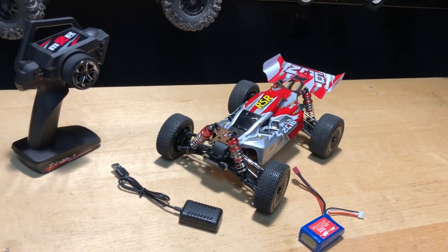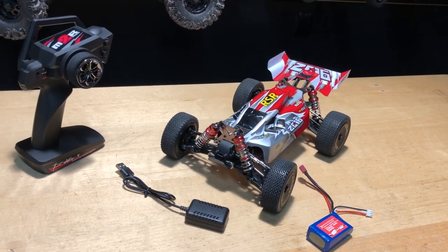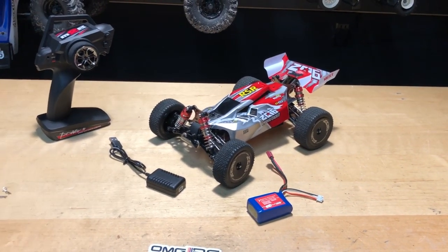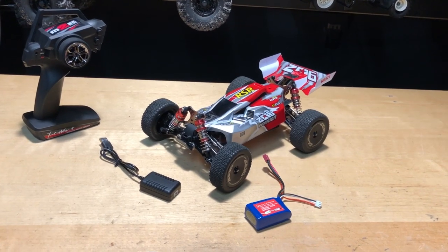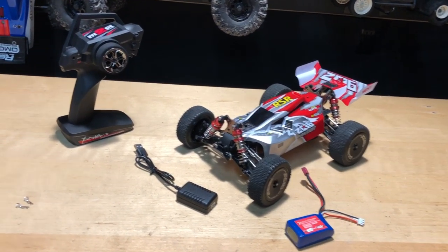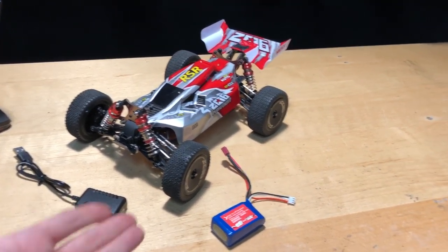And if you purchased one already and you just can't wait to get it, let me tell you, you're gonna love it. So definitely cool. If by chance you're getting one of these for yourself or for a Christmas gift, definitely jump on the deal, like I said. The only thing you're really gonna need is 4 AA batteries.